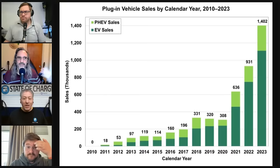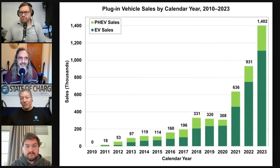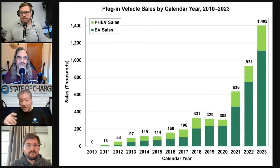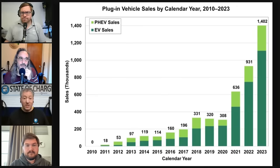It looks like, oh, disappointing electric vehicle sales. Look at this chart. How can you say we have disappointing EV sales? Did they expect it to just go through the roof in one year? That's not going to happen. It's always a gradual climb up. If I were to look at this as an industry analyst, I'd say, holy crap, EV sales are exploding. We sold double what we sold two years ago, last year.